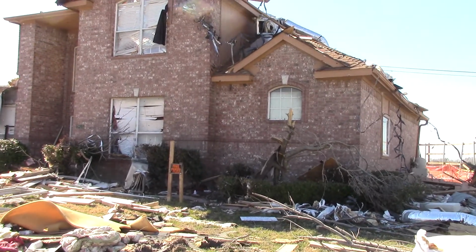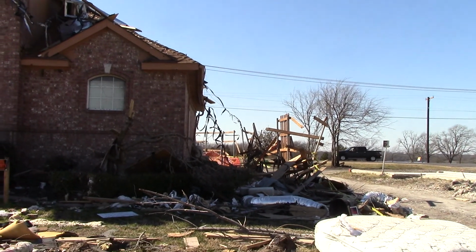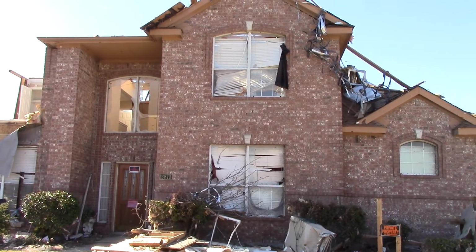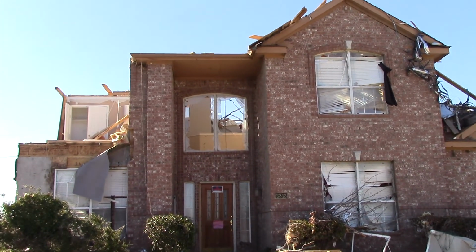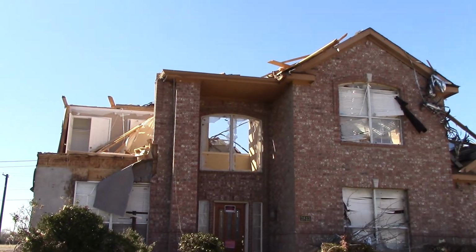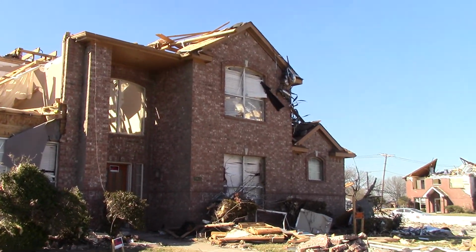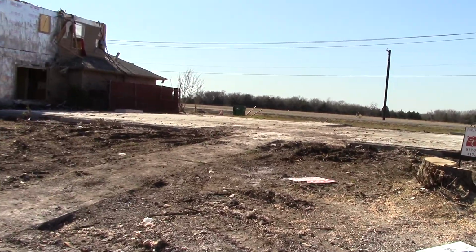This one here is in pretty bad shape. If you look down that wall, it is not true. You can see it's bowed out. It's a two-story, but the second story got a pretty high hit, and the roof is gone. You can see into part of the second story here. Next to it, here we've got another concrete pad, pretty big one. Looked like a pretty big house here.